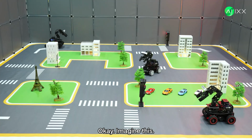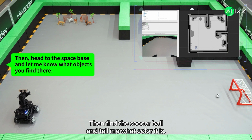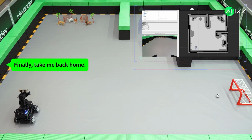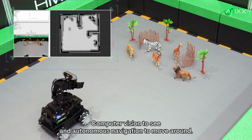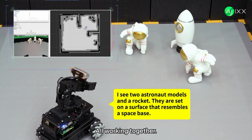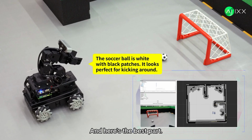Okay, imagine this. You say, go to the zoo and tell me what animals you see. Then check out the space station. Then find the soccer ball and tell me what color it is. Then come home. This isn't science fiction. It's using AI to understand your command, computer vision to see, and autonomous navigation to move around, all working together. This is the kind of tech that was in research labs 5 years ago, and now you can have it on your desk.